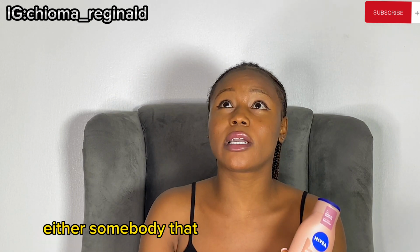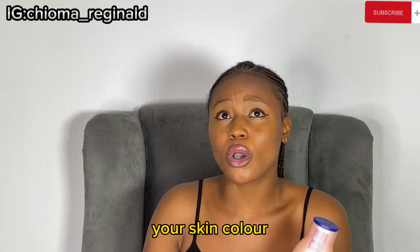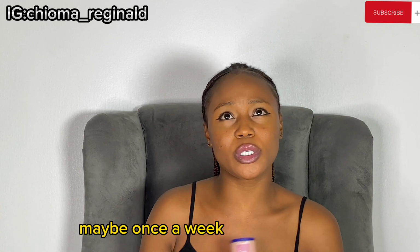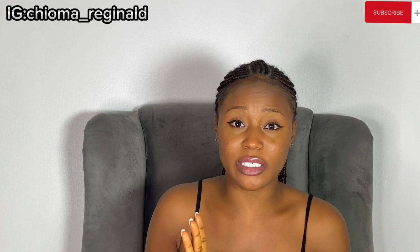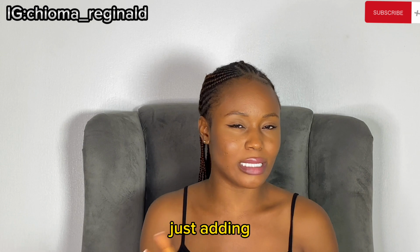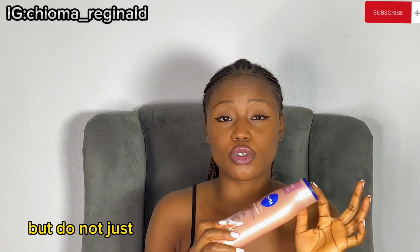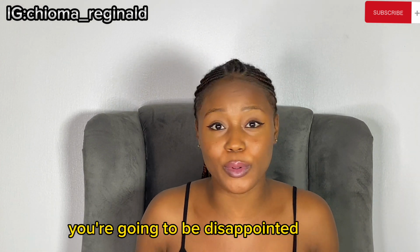So if you're looking to lighten, or looking to maintain your skin color, use this, but also supplement it maybe once or twice a week with a healthy lightening ingredient like kojic acid. Kojic acid soap, you can just use it within the week, just add it there. It's going to really help your skin. But do not just use this alone and expect it to do wonders for you. You're going to be disappointed.